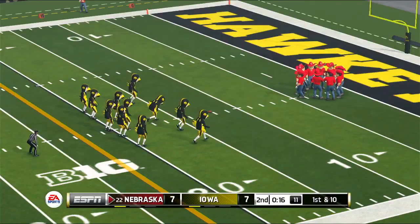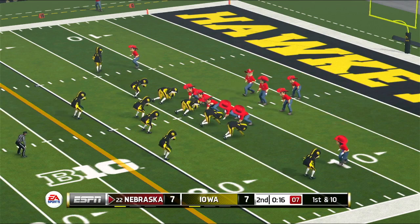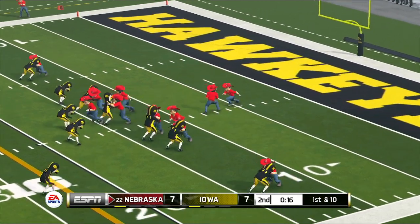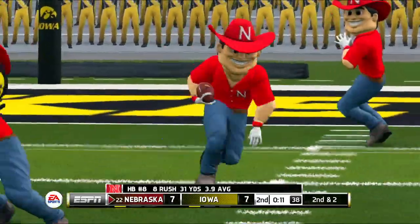You always want to go in the locker room with momentum, so as we get closer to halftime, I think we'll see more and more attempts to create big plays. He gets out to about the 21-yard line. That makes it second and two.